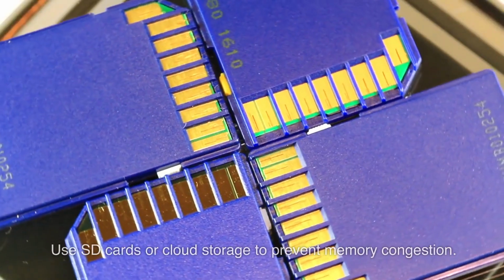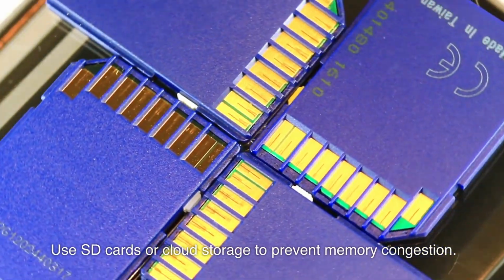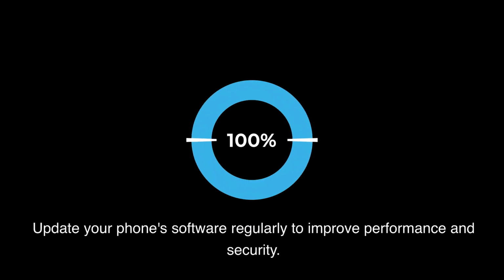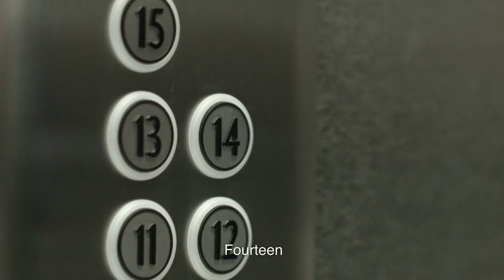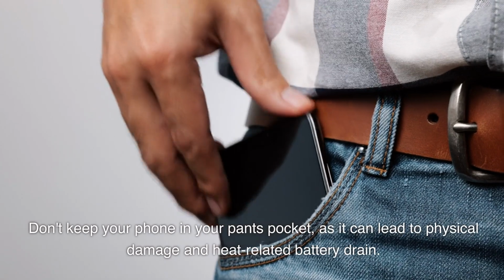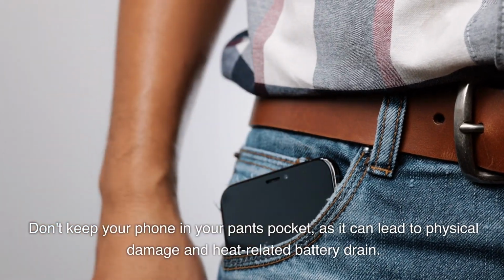12. Use SD cards or cloud storage to prevent memory congestion. 13. Update your phone's software regularly to improve performance and security. 14. Download software only from trusted sources to avoid potential issues. 15. Don't keep your phone in your pants pocket, as it can lead to physical damage and heat-related battery drain.